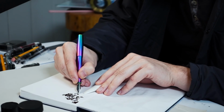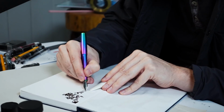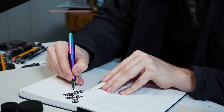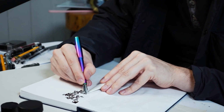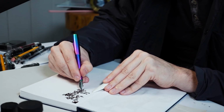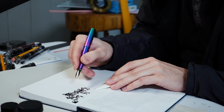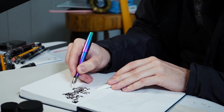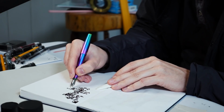So I wanted to give it a chance, draw with it, and it was a dream, a blissful experience to draw with, partly because I think the nib was tuned. I don't know to which note, but it was tuned by Jose Munuera. Could be saying his name wrong. Check the description for his Instagram page as well. And it just feels really good.